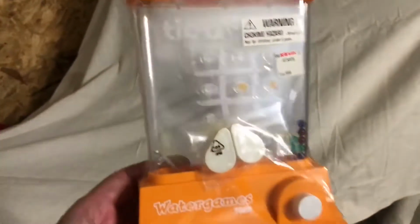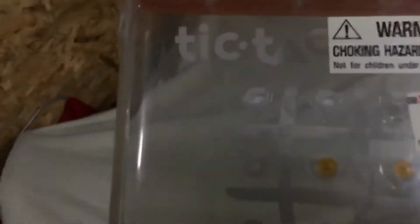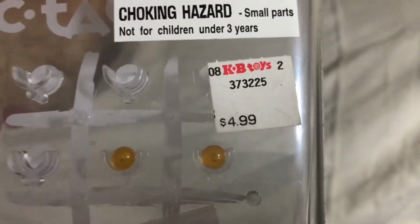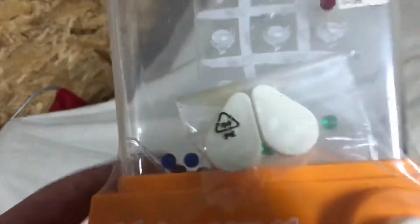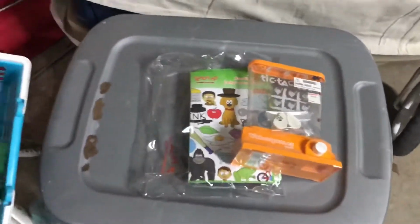This is pretty cool. This is one of those water games from Tomy, and this is obviously semi-vintage because the label is from KB Toys. And it's sealed in plastic. It's kind of weird. I've got one that's got pieces, the Water Wonderful or whatever, and it's actually a little more involved than that one, but I might sell it.